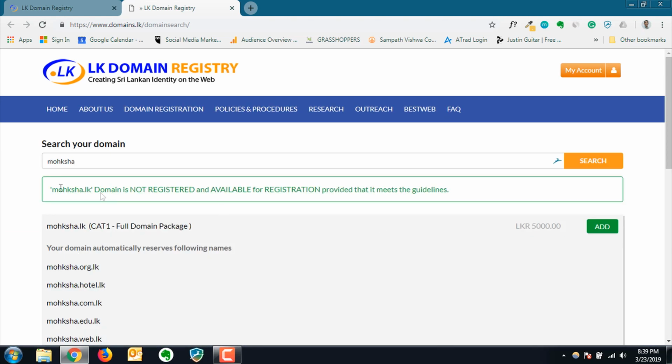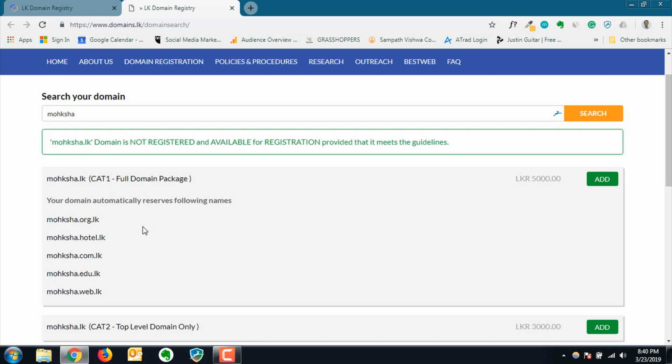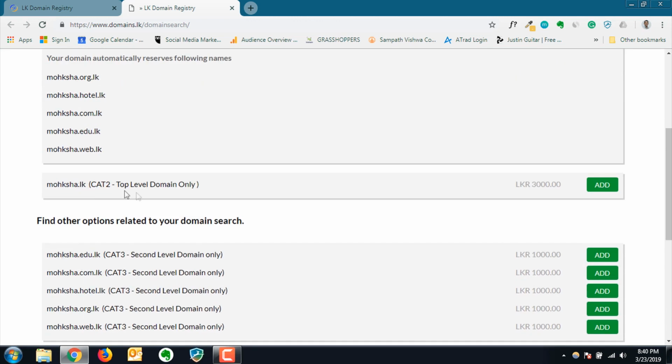Okay, it says the domain name is available for purchasing. Great. Now here there are a couple of other options available to buy, but you don't need any of that. What you need to do is select the option which is below the first option, that's called category 2 or cat 2. That's just 3,000 rupees. Not this, this. So once you are here, click add.